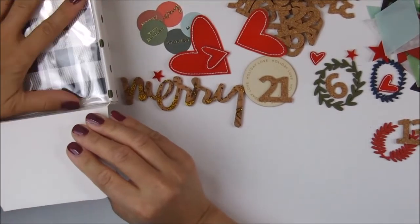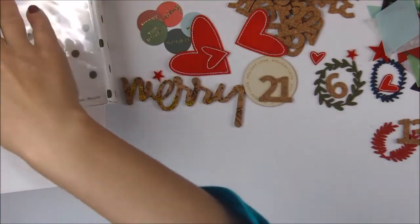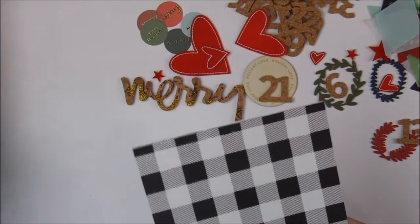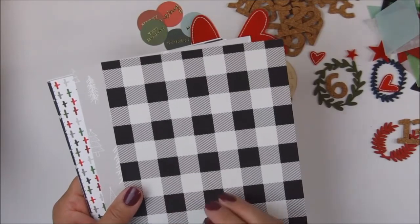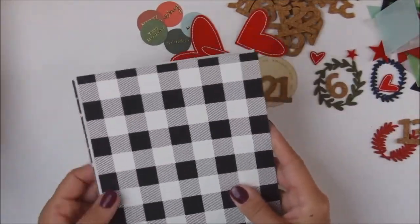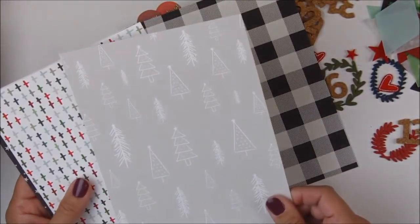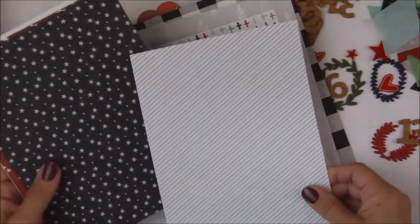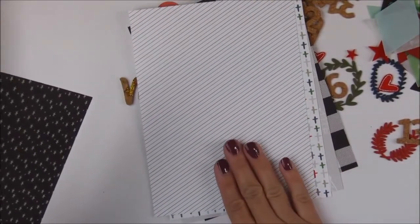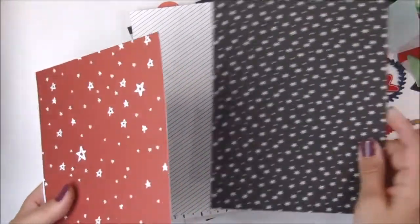And last but not least are the 6x8 pages. I was excited to see that Allie offered these this year, although I think there were some last year, but I didn't get any. Anyway, I'm glad I have these for this year because I always have trouble finding papers that were the right scale for 6x8 page protectors, and I never got the measurements correctly, so I'm glad that these are in the kit. I don't have a large format printer, so what I plan on doing is using 5x7 photos to put on these 6x8 pages.